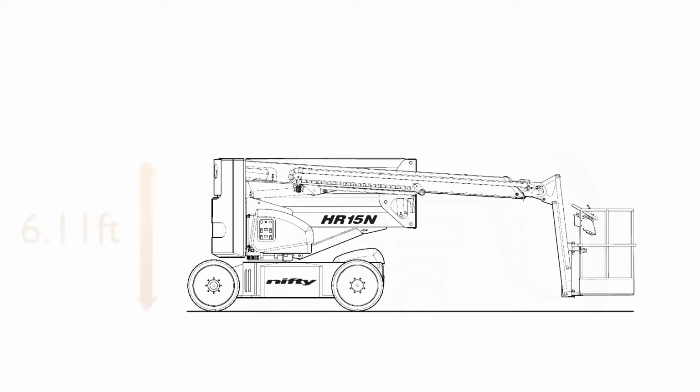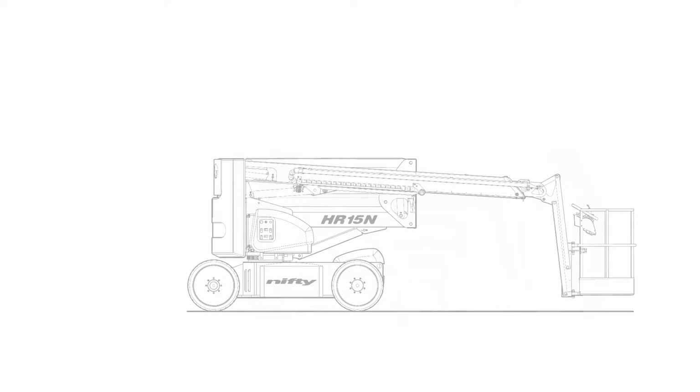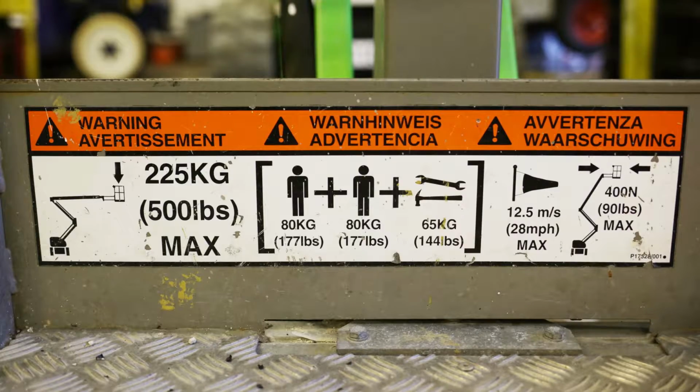When stowed, the maximum height of the machine is 2.1 metres or 6 foot 11 inches, and the maximum length when stowed is 5 metres or 16 foot 5 inches. Platform capacity is 225 kilograms. The gradability of the machine is 25%.